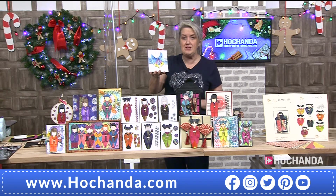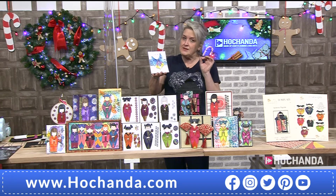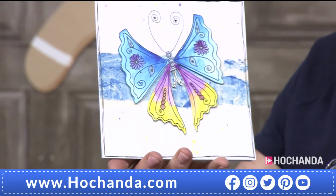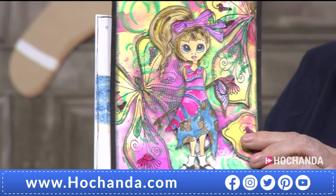And as you've seen from the demonstration so far, they're big, big butterflies. So whether you're using them in a tiny element or multi-layering them, you've got plenty of scope, plenty of room to use them. And of course the beauty is you can add them to other elements here as well.